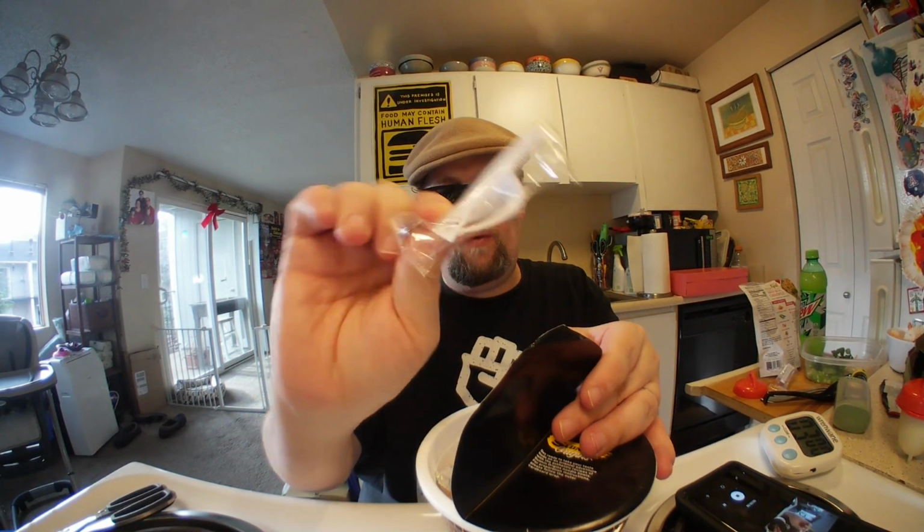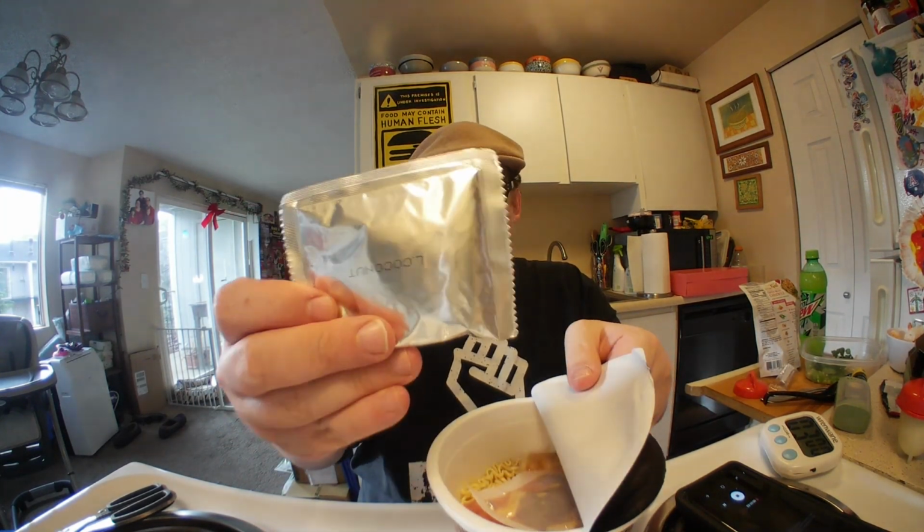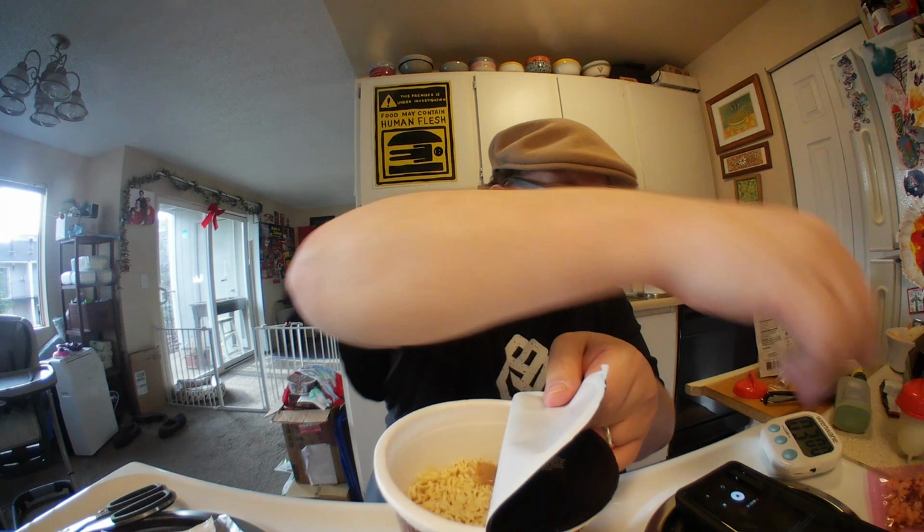We have an included fork. Coconut milk powder, laksa paste, looks like shrimp and onions, and finally, chili. 400 milliliters of water. Oh, no. Turn you off anyway.